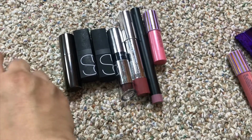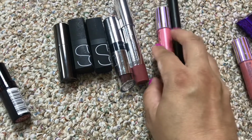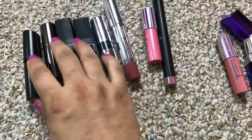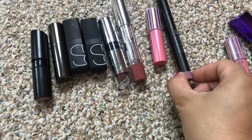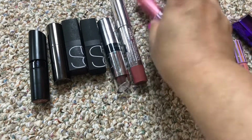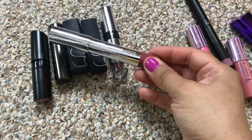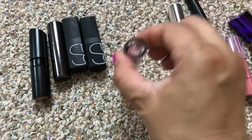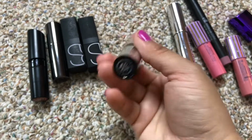So once I finish these two off, I probably will be working on these two because these are summer ones. And then I will be working on the rest of these. So this is an e.l.f. one, just in case you wanted to know. This one isn't natural. This one is the Tarte Alluring. I'm not going to open them because it's going to take a long time. This one is an Honest Beauty lipstick in Marsala Kiss. This one is a Wet n Wild Fergie in Bebop Love.